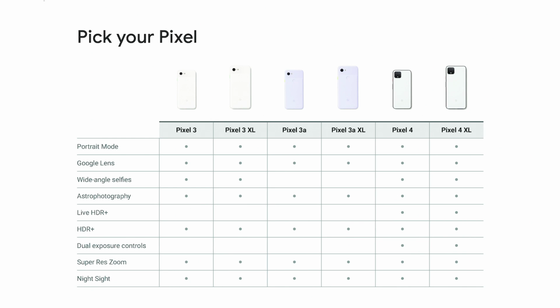Since time is everything, we provided a quick comparison of Pixel's camera features by Pixel model to help your customers pick the right one. Well, there you have it, a quick overview of all Pixel's camera features in action. We hope this helps you in store.